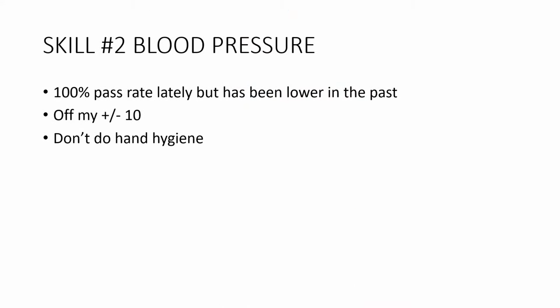Second skill is blood pressure. We've had a really good pass rate for blood pressure lately, but there have been times when people have struggled with it. You have a plus or minus of 10 millimeters of mercury, which means if your blood pressure is 140/70, you could say anywhere between 130 and 150 or 60 and 80 and still get it right. So it's a pretty big margin of error.